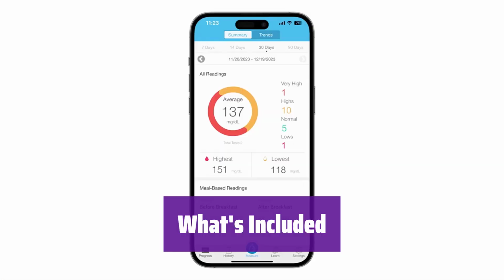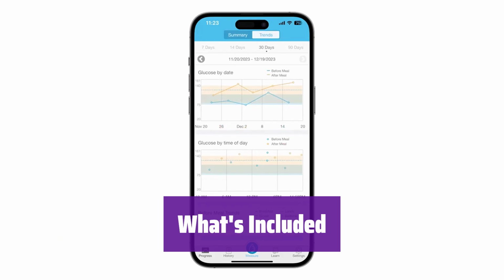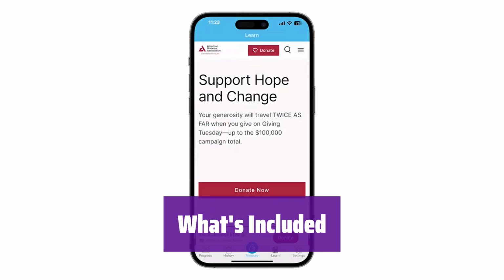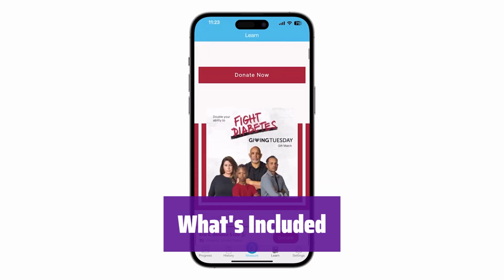The kit includes the monitor, lancing device, 100 lancets, 100 test strips, USB charging cable, carrying case, instruction manuals, a 12-month warranty, and friendly customer service.